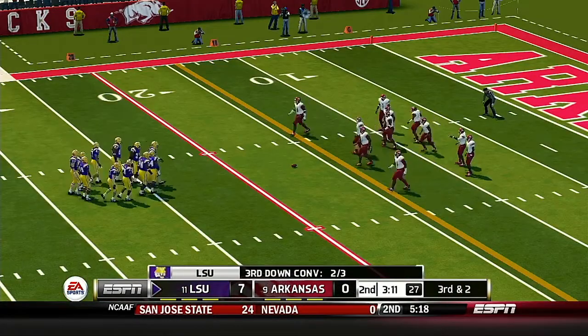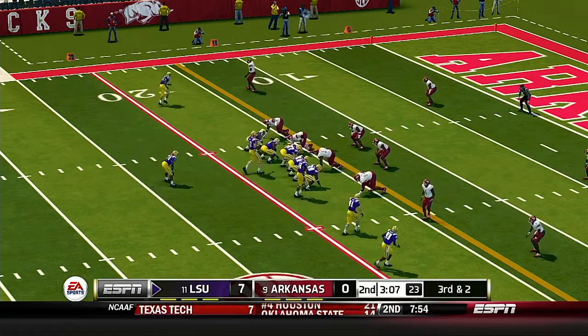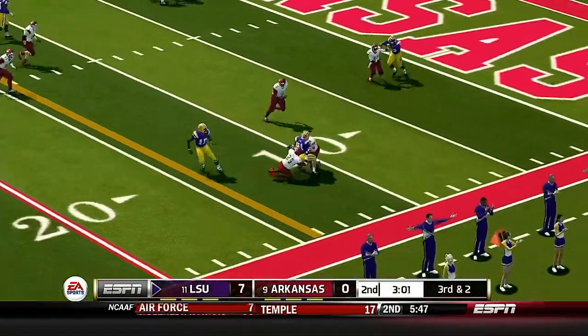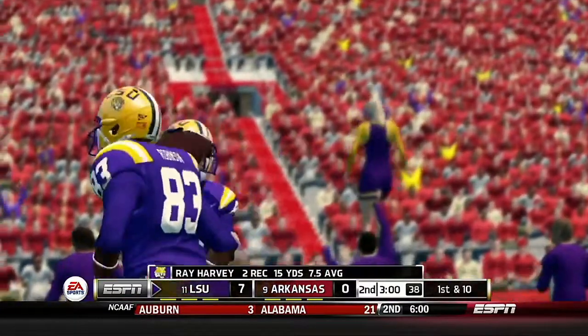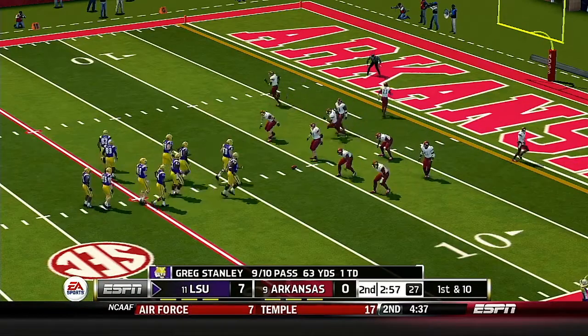It's third down, and they're about 2 yards shy of the sticks. Quick throw out to the receiver. He's taken down around the 11-yard line. This is the 10th play of this drive.